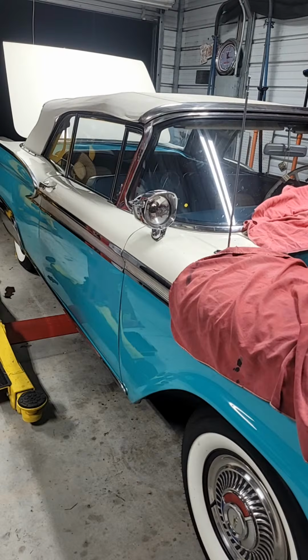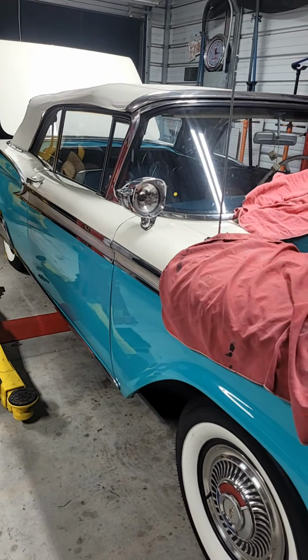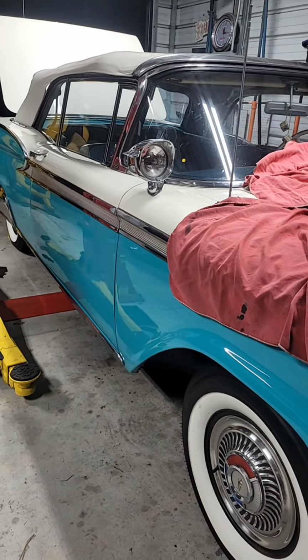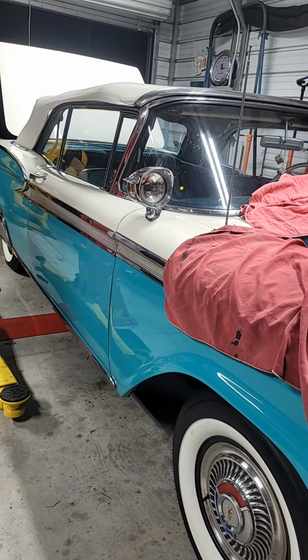You got a 63? Hell yeah. And my neighbor's trying to sell his 64. I got a gold 64 on Air Ride. Big pimpin' car, 2-door. It's on Marketplace in Florida if you look it up. I think he's got a $60-some thousand price tag on it.